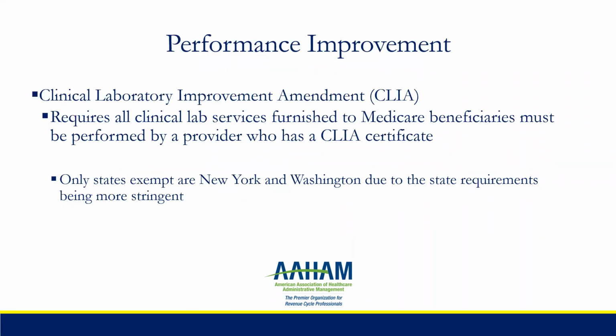All right, now the Clinical Laboratory Improvement Amendment, CLIA, yet another acronym. This requires that all clinical laboratory services furnished to a Medicare beneficiary must be performed by a provider who has a CLIA certificate. All qualifying providers of lab services are issued a CLIA number, which should be reported on any claims. And a note about this, a state can become exempt from the CLIA status if its own legal requirements are equal to or more stringent than the CLIA's statutory and regulatory requirements. There might be a question about this, but as of this recording, there are only 2 states that qualify for that, and that is New York and Washington.